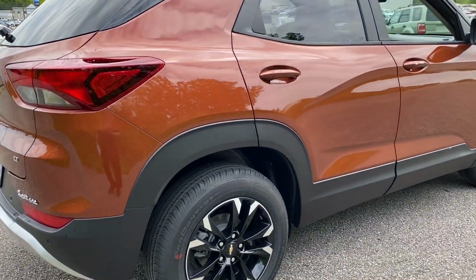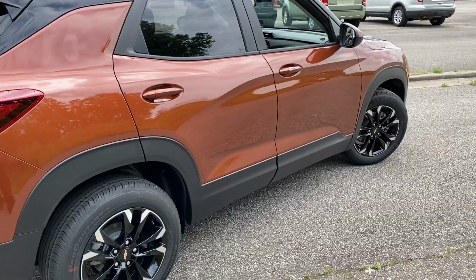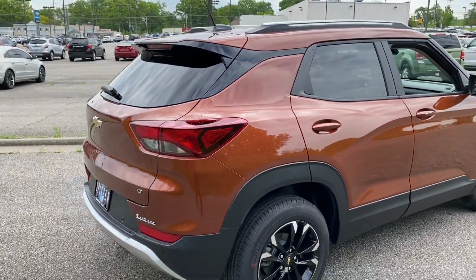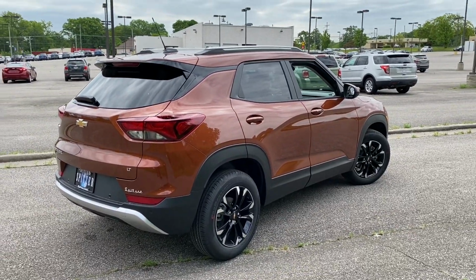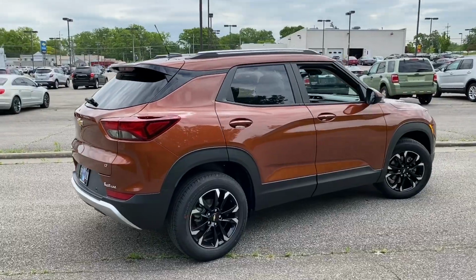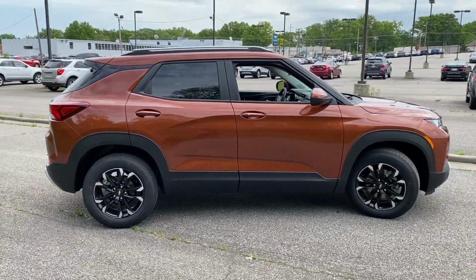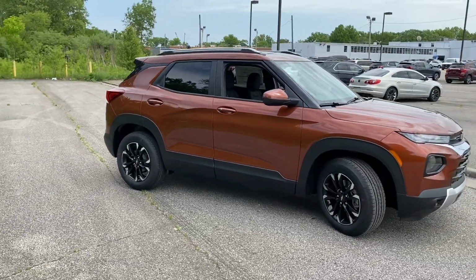Give you another view of the wheels on this. 17-inch, they look super good. But it's considered a subcompact SUV, towards the smaller end. Value wise, I think these are matched up pretty well with the market. The Jeep Compass, it's pretty competitive with, so that's really nice.